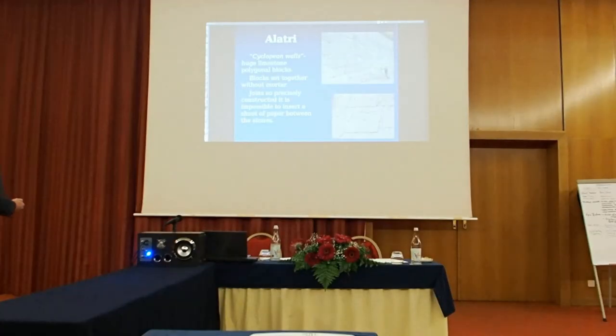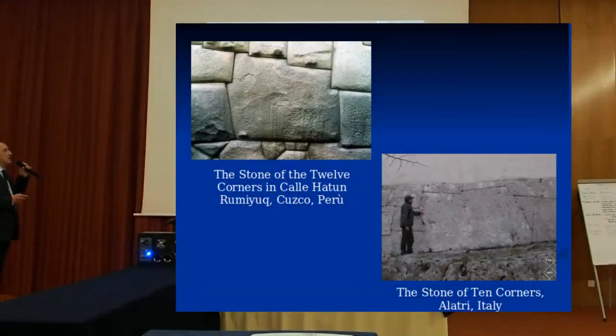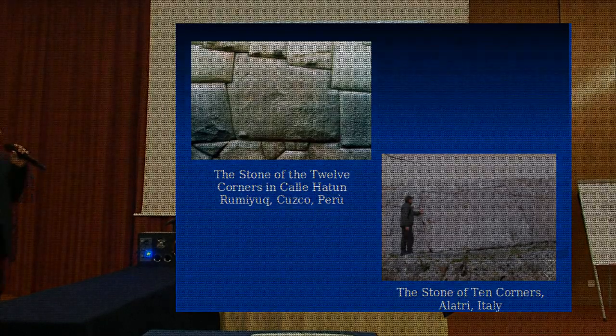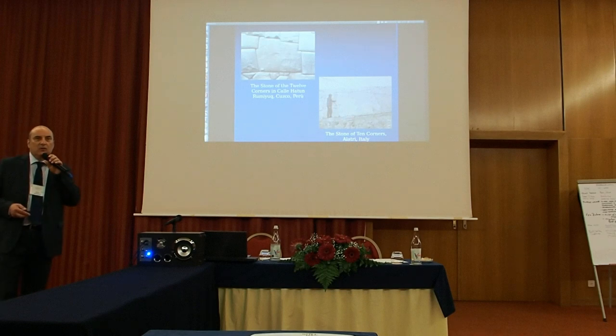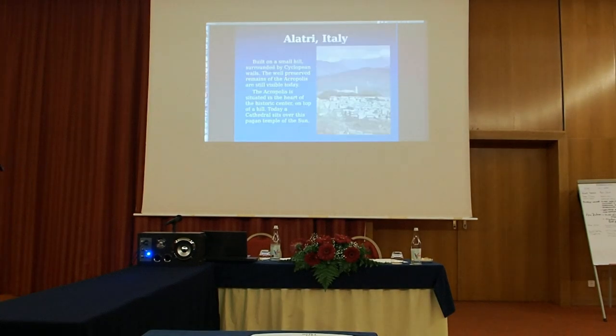And there is another peculiarity. We found the same type of construction in Cusco, Peru. You can find the stone of 12 corners there, but in Alatri we have the stone of 10 corners. You see, this is me. It's not a typical construction of the ancient Romans.